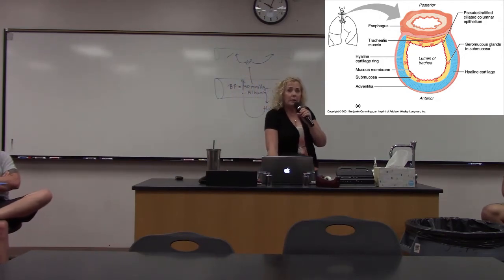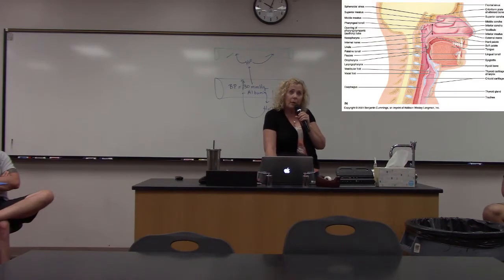Now, notice this cartilage has this C shape right here. And at the back, it's held by a muscle. And behind the trachea sits your esophagus. So let's go back to this picture here. So here's your trachea. And behind the trachea is the esophagus. And then behind that is the spinal cord. Okay.